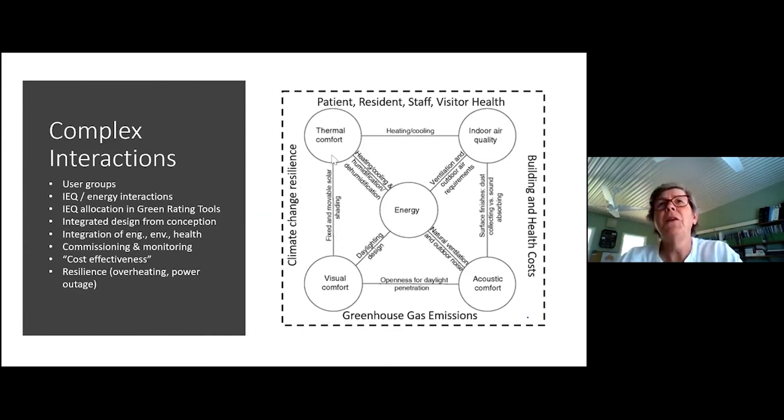So if, for example, we're looking at what temperatures we use, the set points for our buildings, and how we humidify or dehumidify buildings, that has an impact on the energy use. Our ventilation and outdoor air requirements can improve or make worse the indoor air quality, but also impact on energy and impact on the thermal comfort.